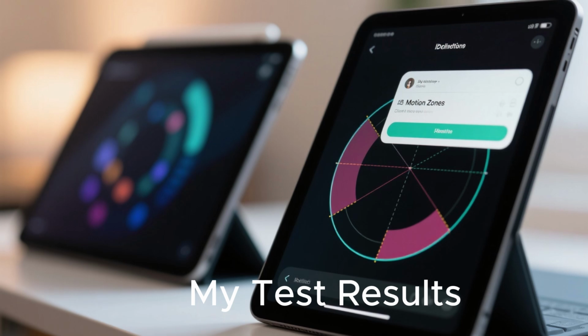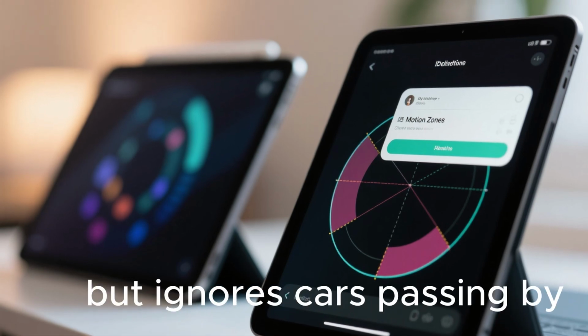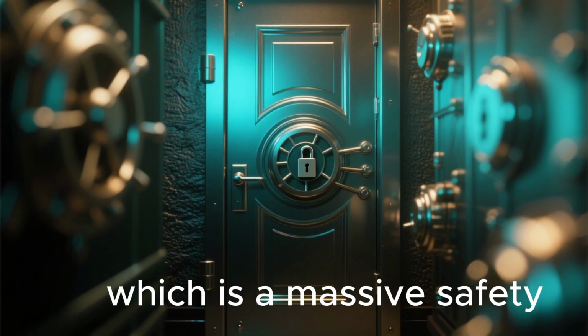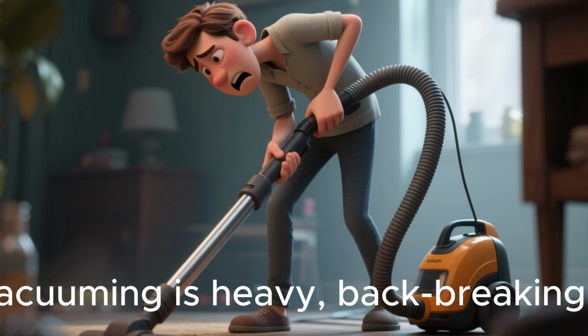My test results: I set the motion zone so it alerts me when a package is dropped off, but ignores cars passing by. It stops you from opening the door to strangers, which is a massive safety upgrade for anyone living alone. Vacuuming is heavy, back-breaking work.